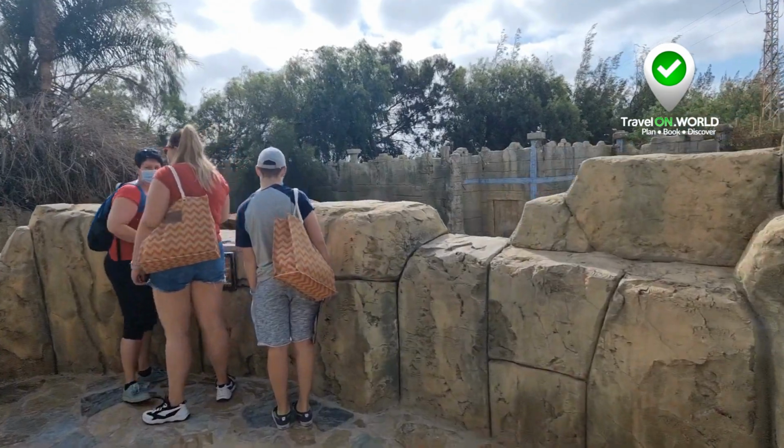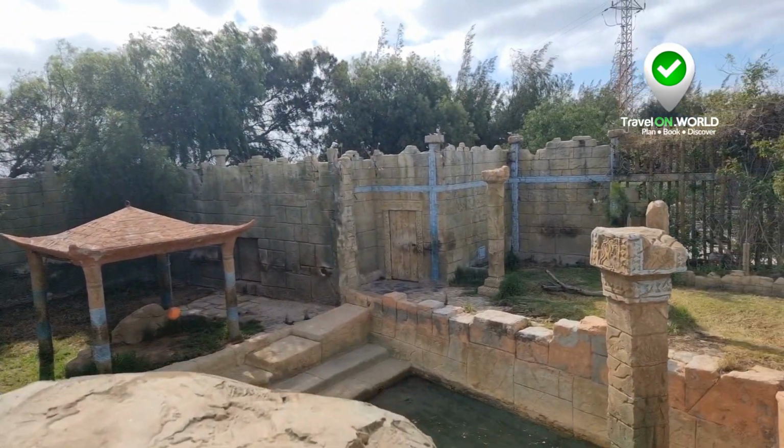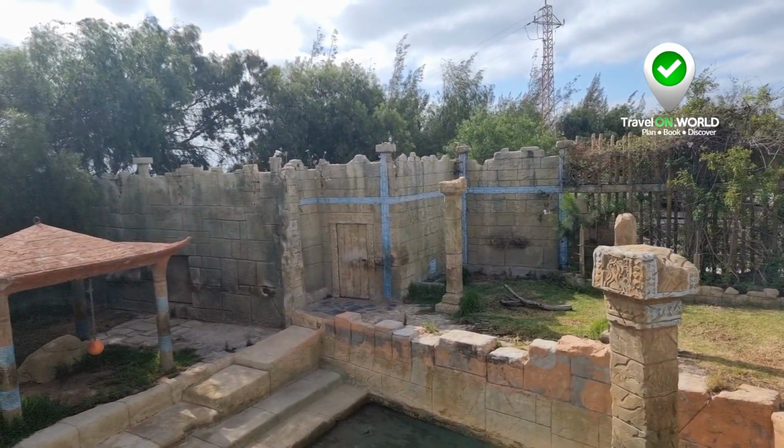So let's have a look while we're walking around, and you can have a little look at the park while we explore.